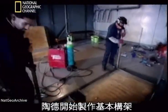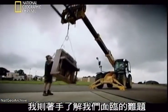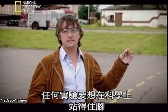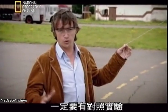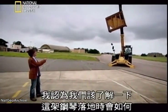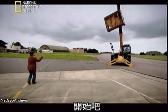Todd gets on with the basic framework, while I find out what we're up against. For any experiment to be scientifically rigorous, you've got to have a control. That piano is our control. It's just a piano with no landing gear, and I just thought it'd be good to see what happens when it lands. So here we go.